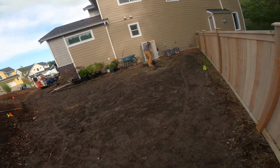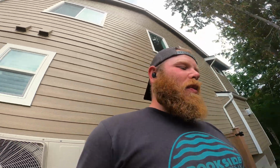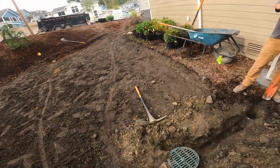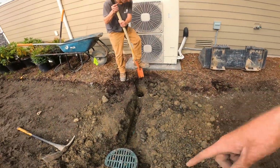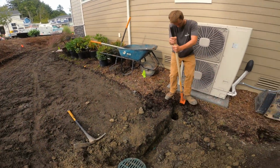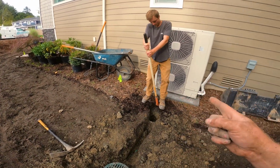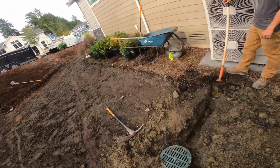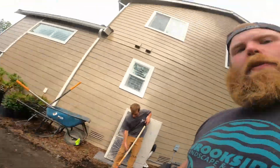Seth's doing a little exploration. He's exploring to see where this catch basin goes, because we're going to do a gravel path through here, and this catch basin's got to go. So we're trying to figure out where it connects. I imagine it goes into that downspout somewhere, but we're just trying to figure out where it connects and where it leaves, so that we can cut it out and patch it up and maybe put something else in.